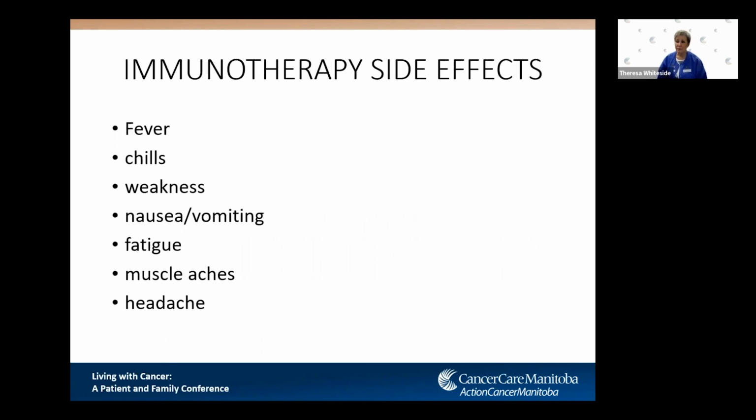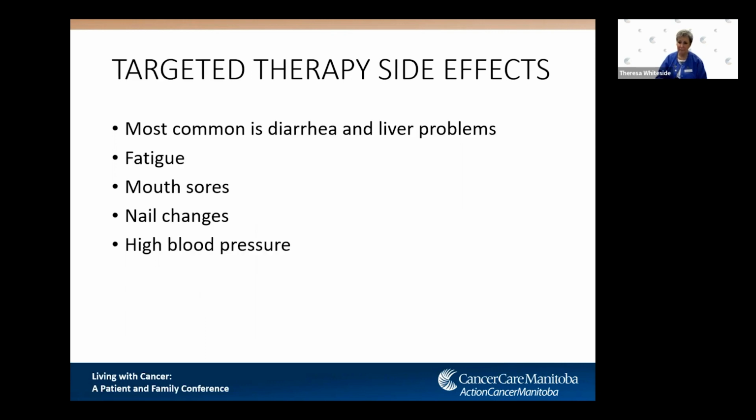So just a quick review on some immunotherapy side effects. They're a little bit different than chemotherapy side effects: fever, chills, weakness, some nausea, vomiting, fatigue, muscle aches, headache. Targeted therapy side effects: most common side effect is diarrhea and liver problems, but also fatigue, mouth sores, nail changes, high blood pressure.